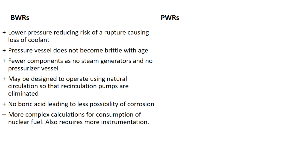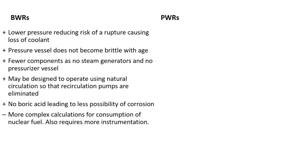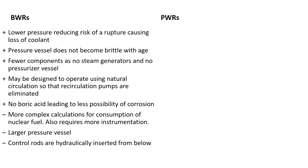So more complex calculations for consumption of nuclear fuels, which also requires more instrumentation. Those are the negatives. And a large pressure vessel, obviously, and control rods are hydraulically inserted from below.